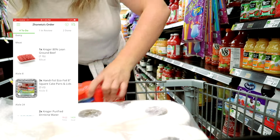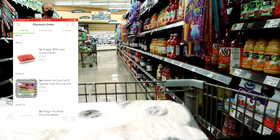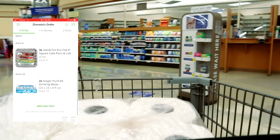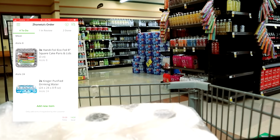These are actually one-way aisles. That's something else that you need to pay attention to at the store. Sometimes... Oh, did I go the wrong way down the aisle? I'm pretty good about trying not to do that, but it looks like I may have accidentally gone the wrong way down that aisle. Oops.